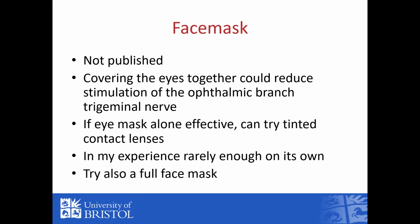Now, not published is adding in some covering to the eyes, so as well as the nose. So covering the eyes can help reduce stimulation of the ophthalmic branch, and it will work for a photic head shaker, which may be a subset of trigeminal-mediated head shaking, but it doesn't work for a lot of horses. Now, if the eye mask does work, you try tinted contact lenses if you need to compete somewhere that you can't use an eye mask, but tinted contact lenses are very expensive, so it's only for the few. I tend to find the eye mask isn't enough on its own, but you will get the odd individual that does respond. But try a full face mask where you've got the eyes and the nose covered, and again, it may not work, but it certainly doesn't hurt to try.